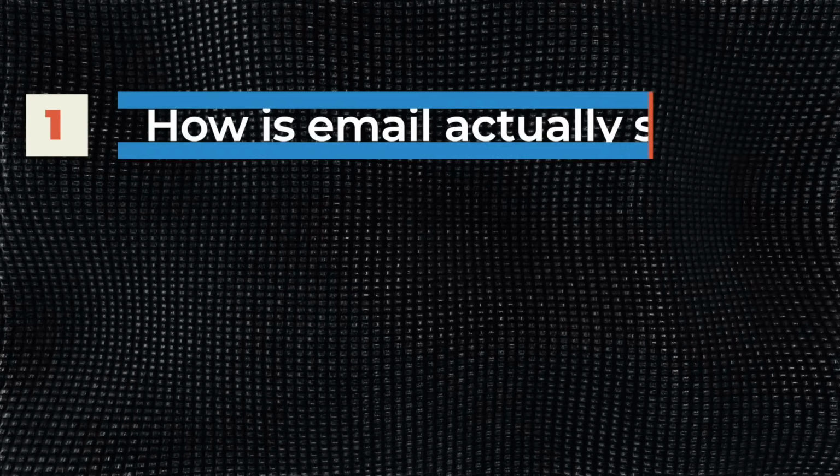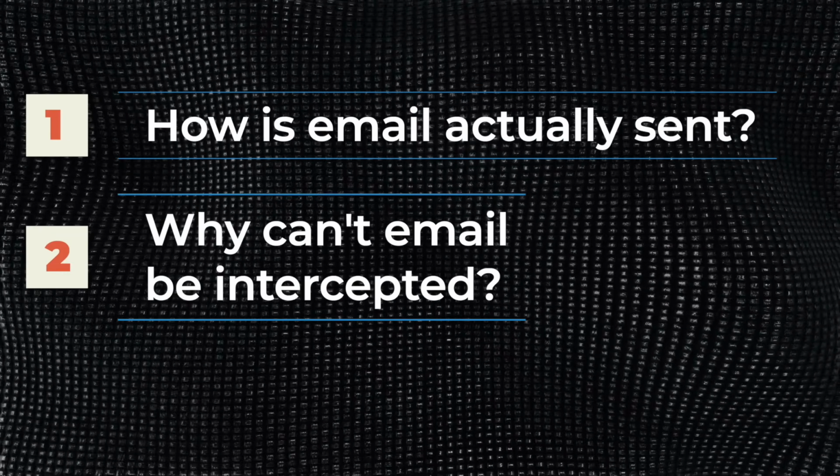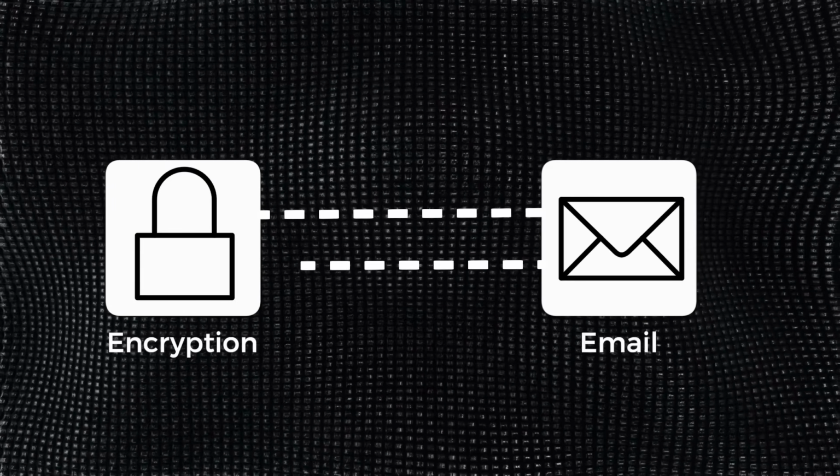But how is email actually sent? Why is it almost impossible to intercept an email being sent? And why, after all these years, is email still not as secure as we think it is? Today, I'm going to explain email in a way you've never heard before. And by the end, if I do my job well, you might even understand the basics of encryption and the role it plays in email communication.